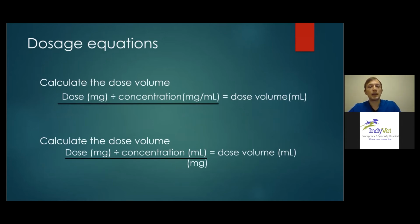And the way that we can reformat that is, instead of having it explicitly written here, by having it this way, we figure out these cancel out, which I guess I should have turned into a multiply sign, so I apologize for that. But the key is by dividing by the concentration, we are inverting these units. So we're putting the milligrams on the bottom and the milliliters on top. Therefore, they cancel out, and that gives us the dose that we need.